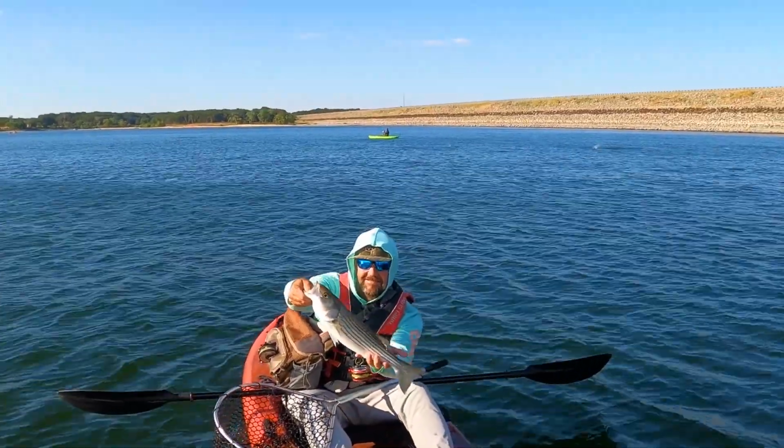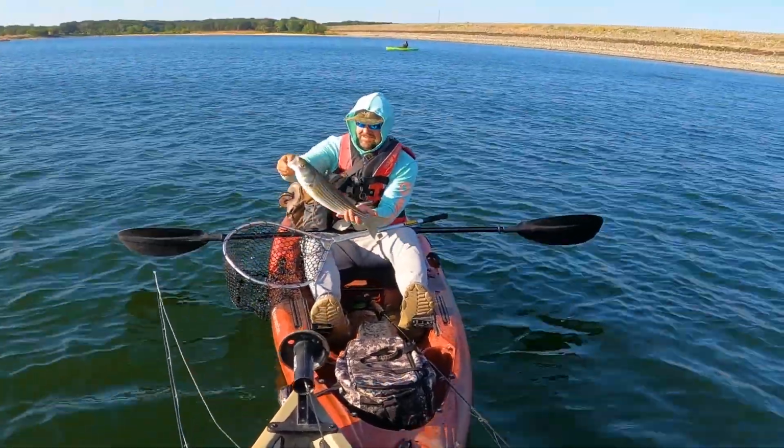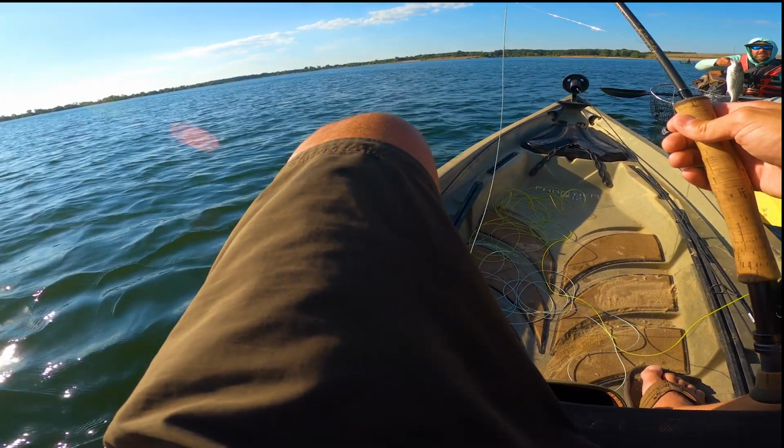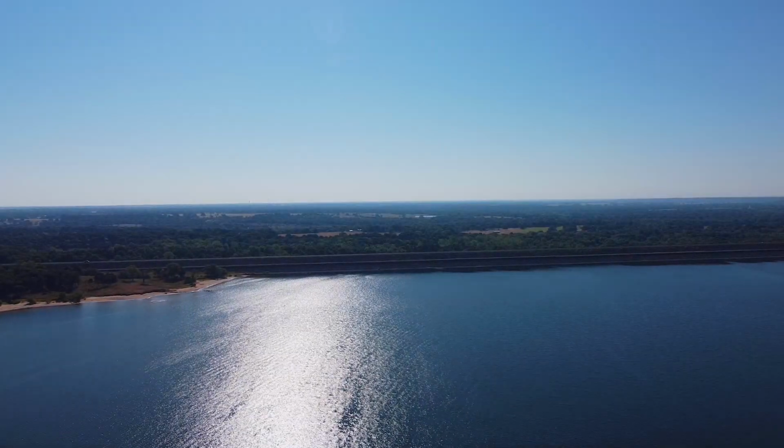Heck yeah. What'd you catch him on? White chartreuse. It was a little bit deeper than the surface. I let it sink about 6-7 seconds. Yeah. Ripping it in.